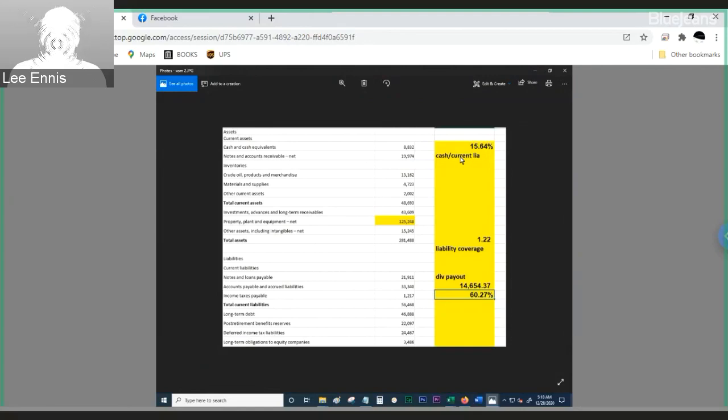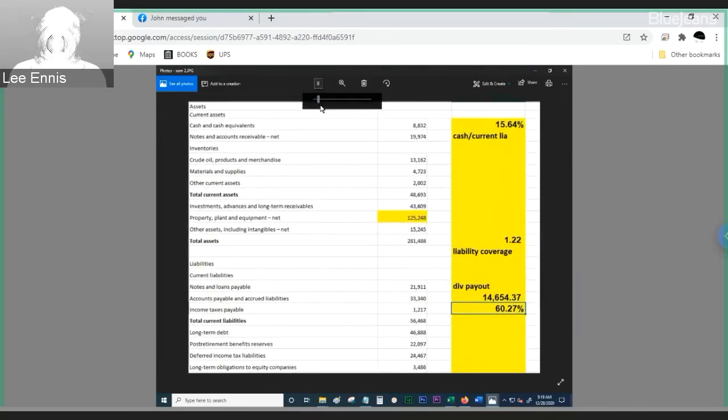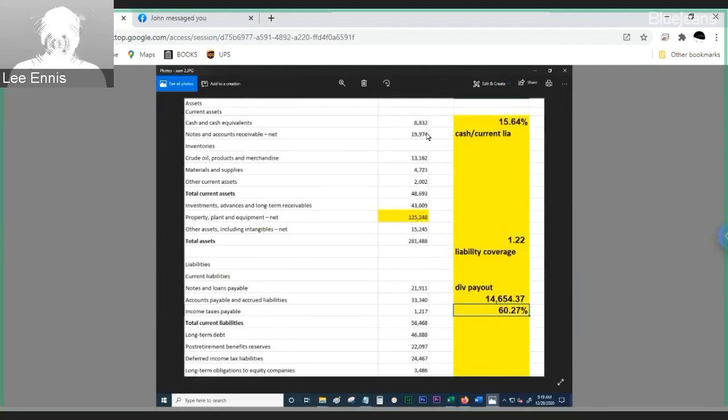The difference here, though, is that I'm not including the notes receivable. Okay, I'm not including inventories. I'm not including anything that they own. I'm just looking at cash and cash only. The reason why is because I can go in and I can do an analysis on the probability of how much of this... Let me blow this up so you can see kind of why it's important here. I can go in and do analysis on the probability of ExxonMobil getting this money, okay?